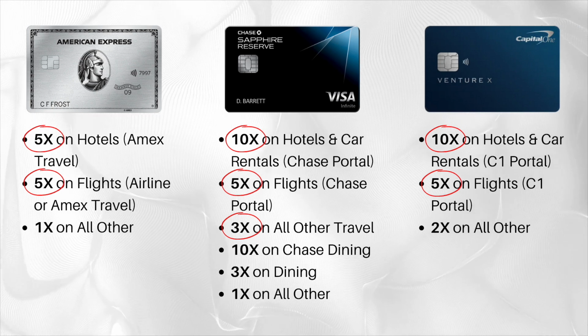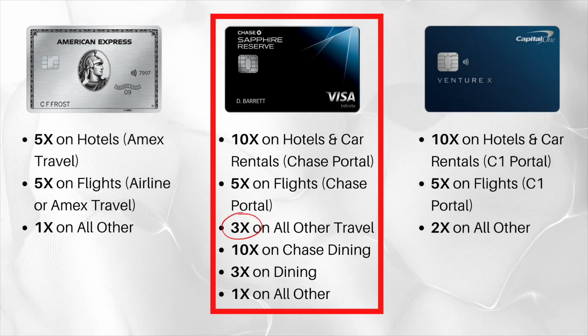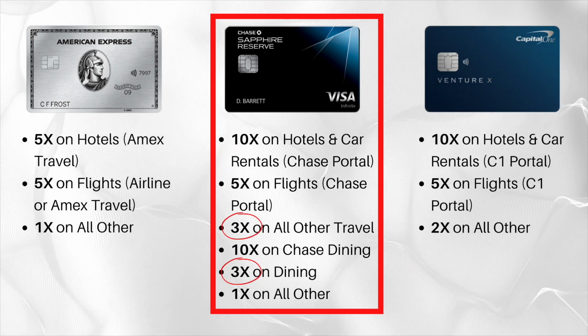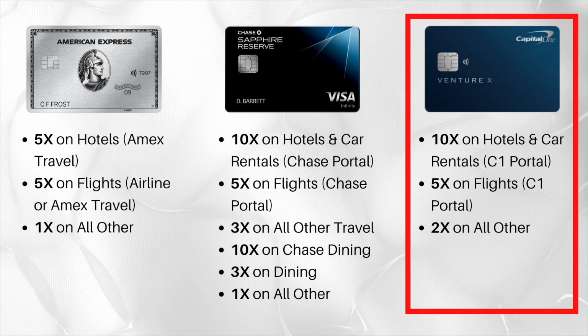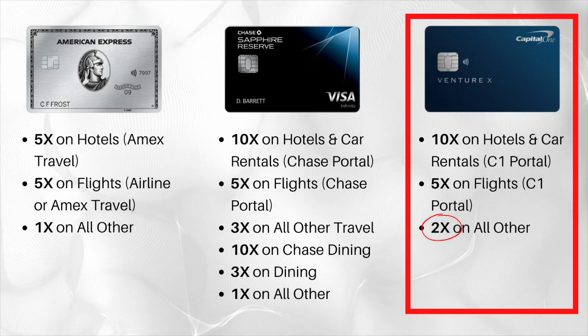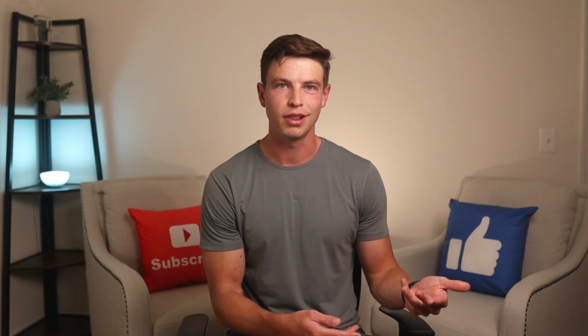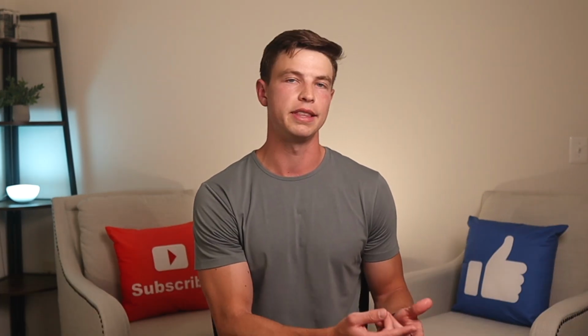Now honestly, I think that with points categories, the Sapphire Reserve has the potential to get the most points out of all these cards, since it gets 3x back on travel and 3x back on dining as well, and also the Venture X could be good as a catch-all card since it's getting 2x miles on everything, which basically makes it like a 2% back card, so that could be a good option for everyday use to keep things simple for a lot of people, and honestly simplicity seems to be the common theme on the Venture X.